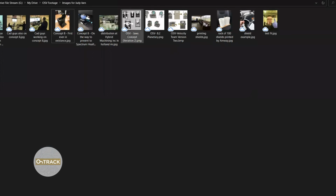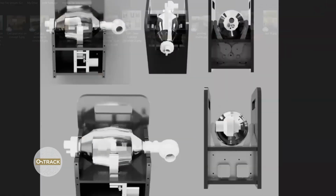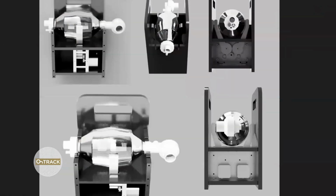But the next version is more geared to be just all 2D sheet parts, so that it can be cut out very, very quickly and assembled together. And then we also changed the mechanism to be a little bit more robust, and also similar to the good results that the MIT team had as well.